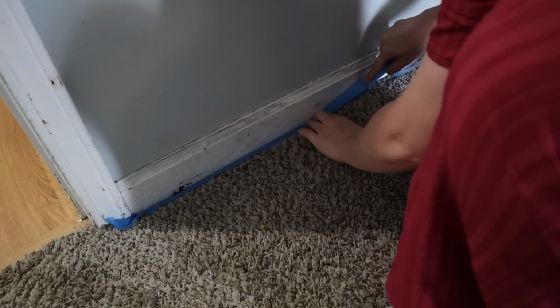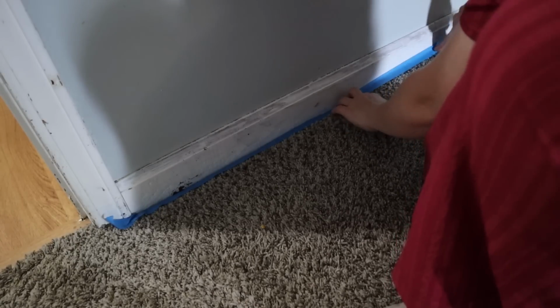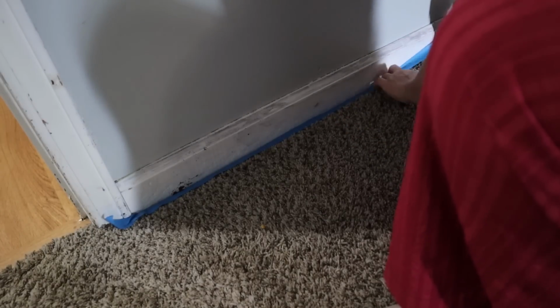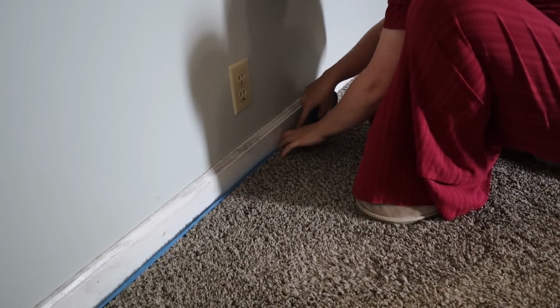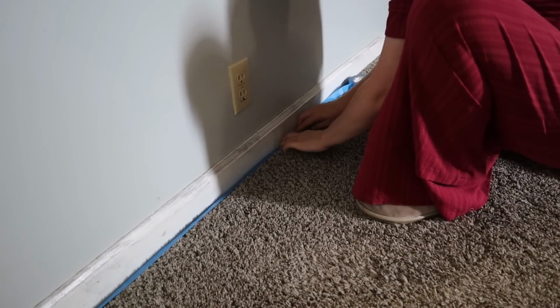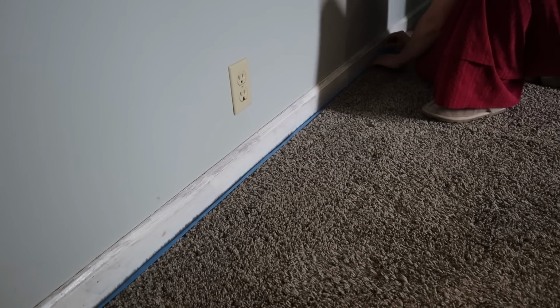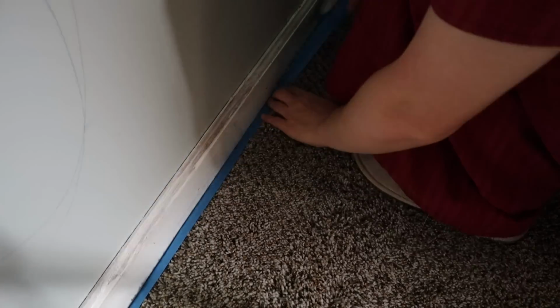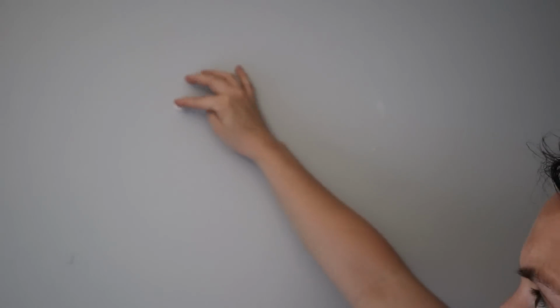So as you can see here, I'm taping off for the baseboards. First of all, we're going to paint those first. The way I like to do this is to put my tape overlapping onto the baseboard and then push it down into the carpet and underneath the baseboards, and this will keep it nicely in place. Next, we're of course just filling in holes wherever we need to.